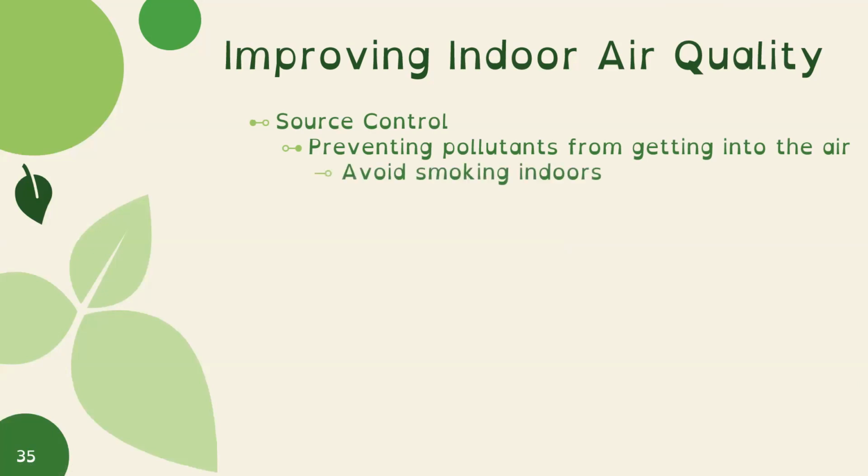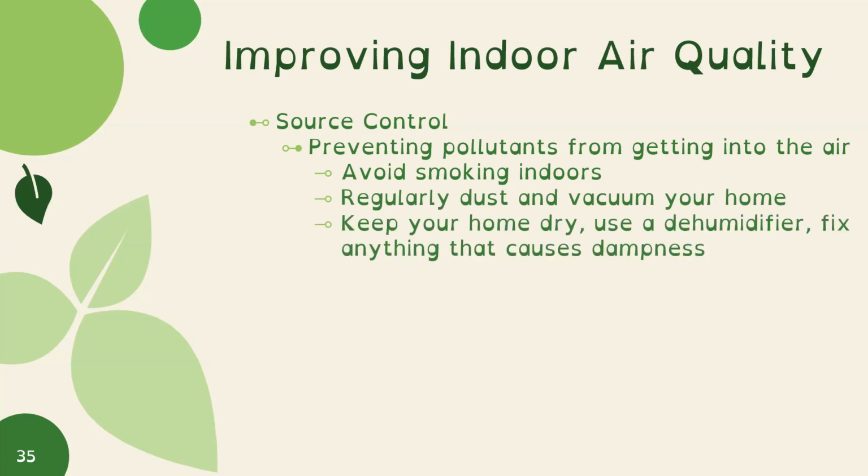So avoiding smoking indoors. This includes all kinds of smoking. So smoking tobacco, smoking marijuana or cannabis, smoking vaping. Best to not do any of this indoors. This is affecting your air quality as well as the air quality for those around you. Regularly dust and vacuum your home to get those dust mites out. Keep your home dry. Use a dehumidifier, and fix anything that causes dampness.